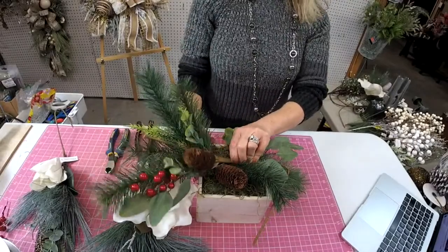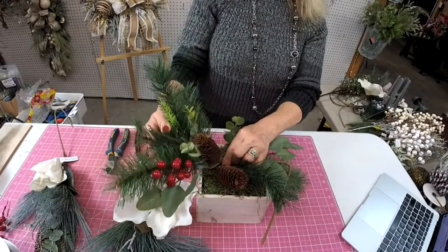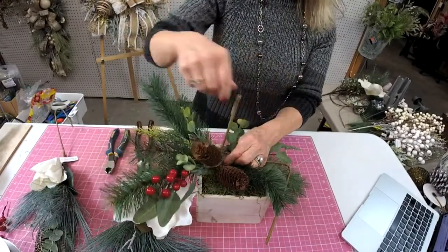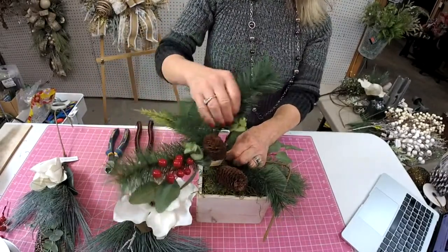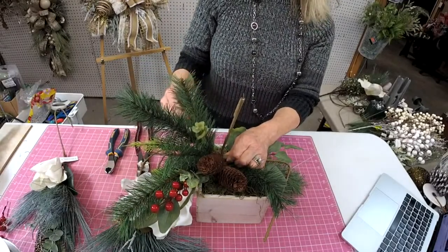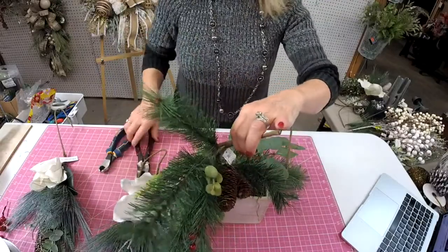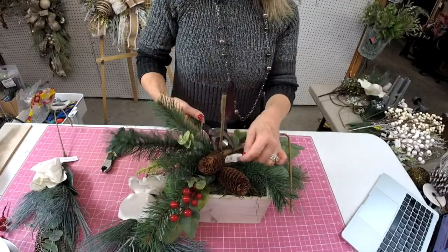All right, and I don't want it necessarily an L shape. Well, I guess I really do need to, though, because of the way I'm going to be putting my magnolias in there. Let me look here. Yeah, I think I'm going to. All right, I'm going to go ahead and trim off this little stem here and shorten this stem.